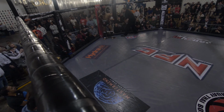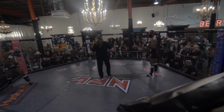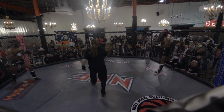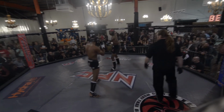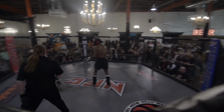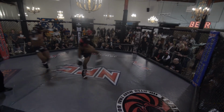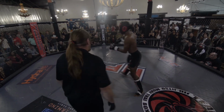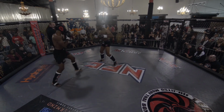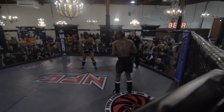Beautiful control by Xavier Crenshaw to begin this fight. A dominant first round. And he opens up with a side kick, does Chris Breach. A big counter right hand by Xavier Crenshaw immediately off the kick. Nice head movement, too, by Crenshaw.